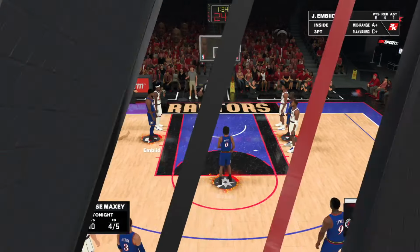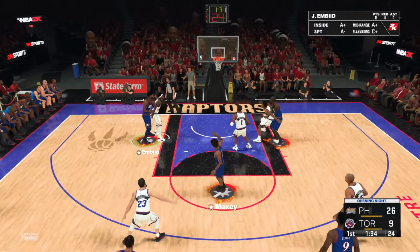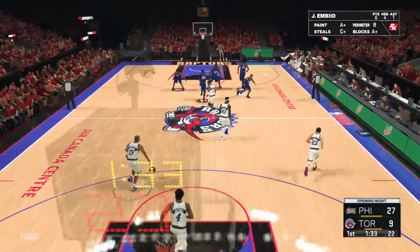First free throw is good. And that one goes in. Two from the line that time. 1:33 left in the first.